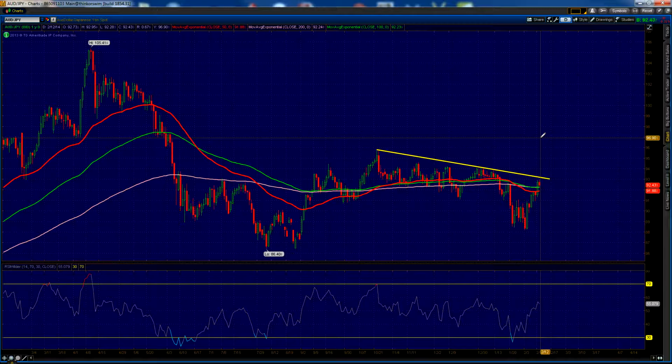Especially with employment tonight. If we get strong employment numbers that push Aussie yen above 93 and we start to see the Nikkei recover a little bit, that could actually be a great trade for the next couple weeks. So keep your eye out on Aussie yen tonight for the employment numbers. Watch the euro at that trend line and go from there.